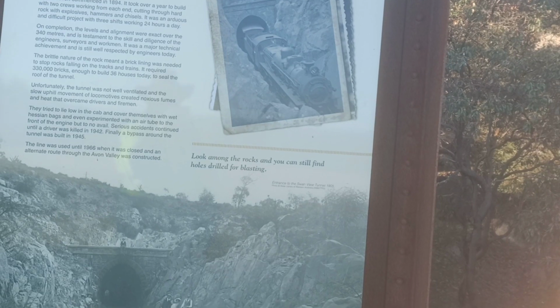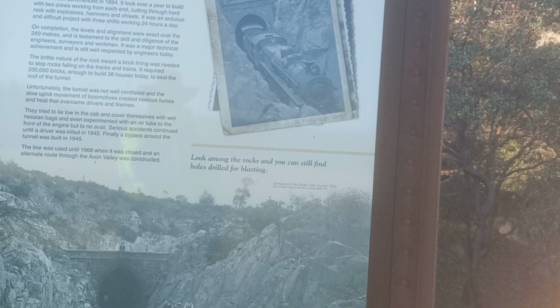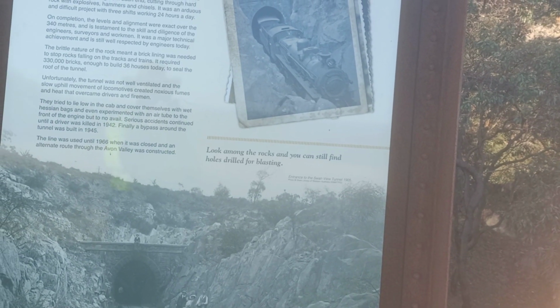On completion, the levels and alignment were exact over the 314 metres, and is testament to the skill and diligence of the engineers, surveyors and workmen. It is a major technical achievement and is still well respected by engineers today. The brittle nature of the rock meant a brick lining was needed to stop rocks falling on the tracks and trains. It required 330,000 bricks, enough to build 36 houses today, to seal the roof of the tunnel.